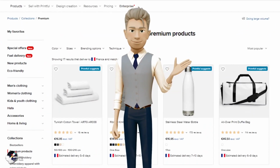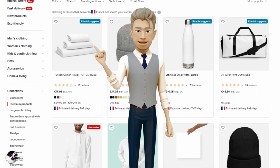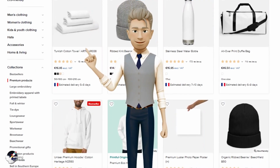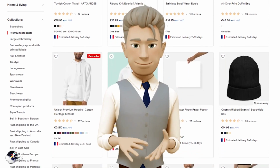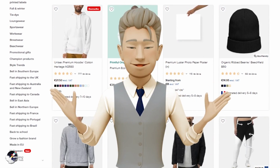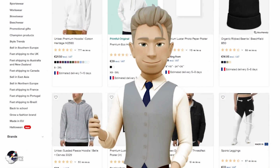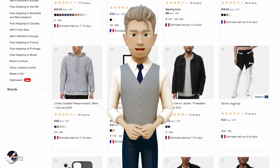As you've seen, Printful is a perfect solution for online sales. If you want to simplify your life and start selling high-quality print-on-demand products under your own brand, Printful is the perfect solution. It's free to get started, and you only pay when a customer places an order on your store. So you don't have to finance inventory. So why not get started now?